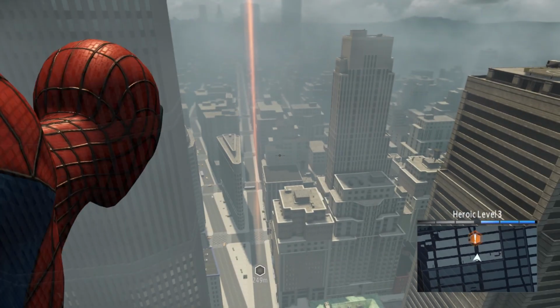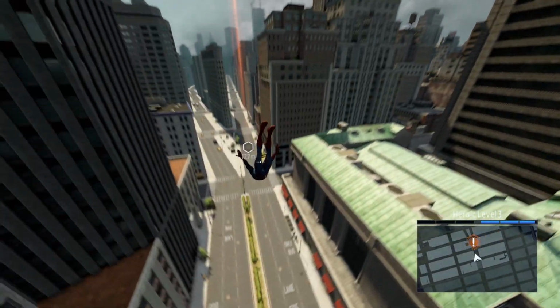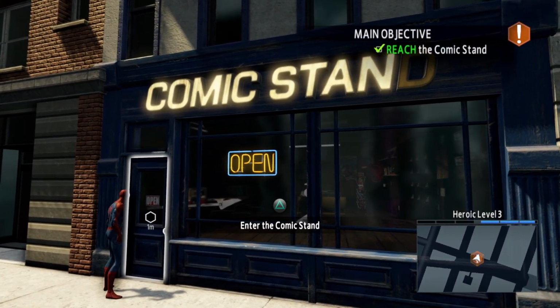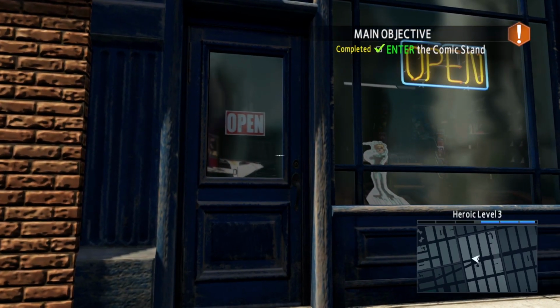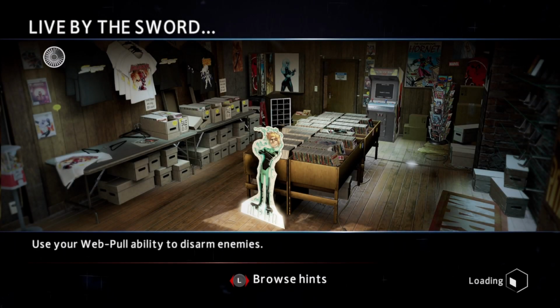My name is Blitzwinger, and ladies and gentlemen, welcome back to a brand new part of Amazing Spider-Man 2. We are continuing the gameplay walkthrough, and our next stop will take us to the comic stand, which is, of course, Stan Lee's comic book store within the Amazing Spider-Man universe, which is super duper cool to see.